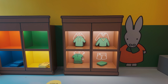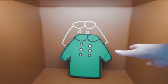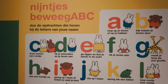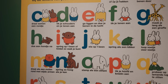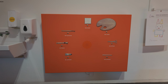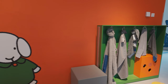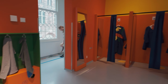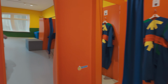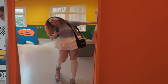the fashion room. Who's this literal donkey? May your alphabet letter be cooler than mine, because I got ripped off with a kangaroo. What? I don't know if you can tell on the camera, but it's like a wonky mirror.